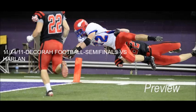2nd and 32 for Harlan from their own 12-yard line. Double wing set, receivers left and right. Music's tight end right side. Here comes the rush. Osborne in trouble. Throws the right side, and it's caught in the right flat by Hess at the 20, 25, 30. And Gage Samuelson brought him down at the 35-yard line. Hess able to get 23 to make it a 3rd down and manageable.